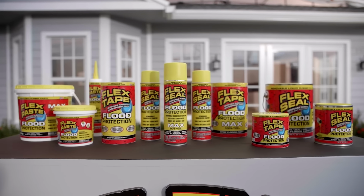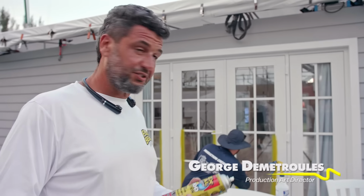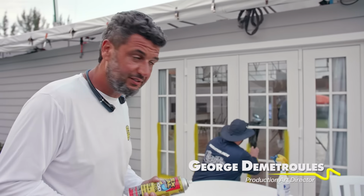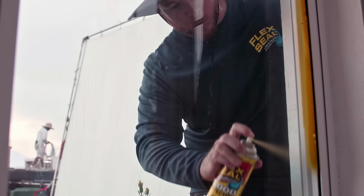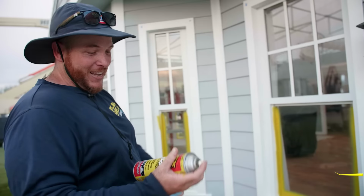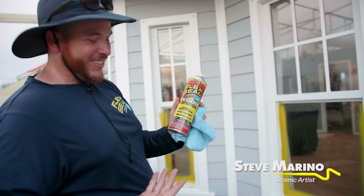Sun's about to go down. We just wrapped. Got to start sealing this house up for the big major flood. Gotta say, this new color makes it really easy to see where you're spraying in order to get maximum coverage. And I mean, look at that label. That's sharp.